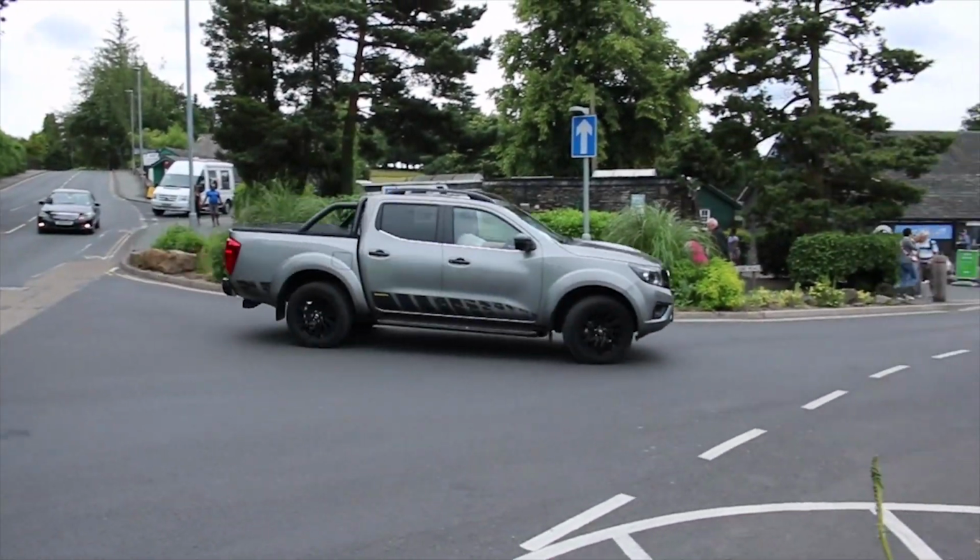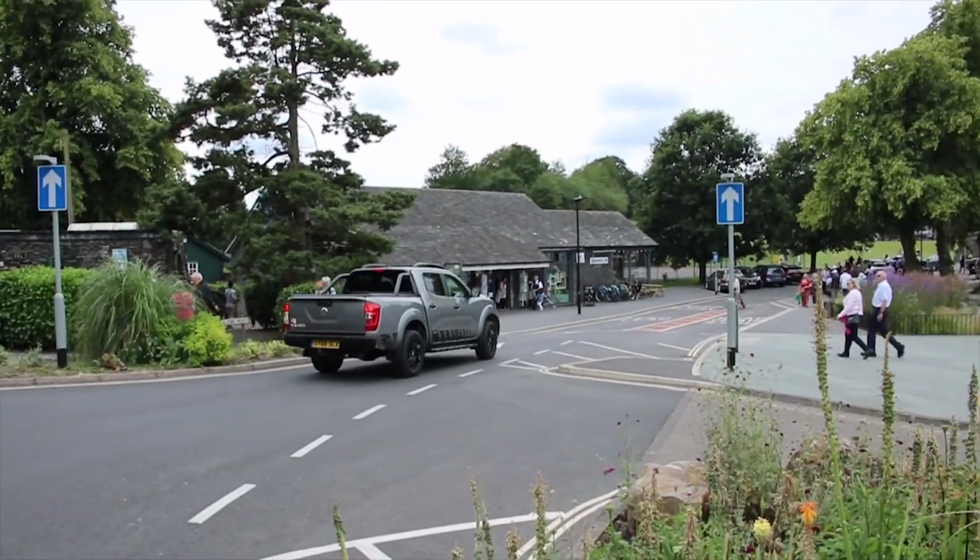What's the Nissan Navara like to drive? Well, it's powered by a 2.3 DCI turbocharged diesel engine, and it's coupled to a 7-speed automatic gearbox. It's nippy as well. 0 to 62 miles per hour in 10.8 seconds. That's not bad, is it? Especially for a 4-wheel drive pickup.